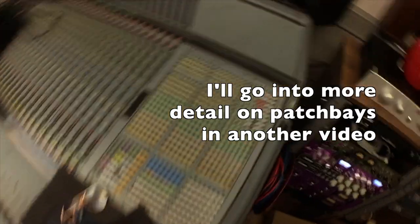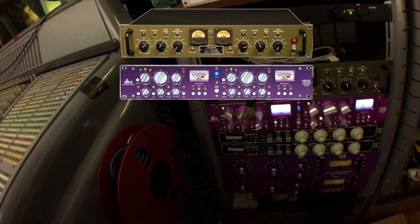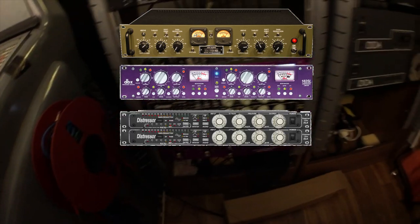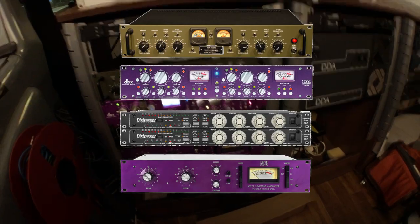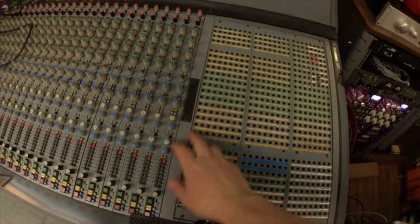Cool. Let's quickly go over here. So then we've also got a patch bay, which I'm sure you've all seen before. And then we've got the outboard rack, which has the JDK compressor, some DBX 160s, Distressors, and Purple Audios. That's all done here in the patch bay output, so we can route outputs.